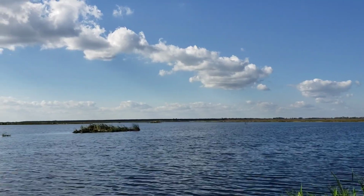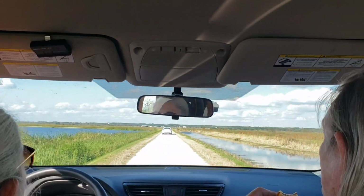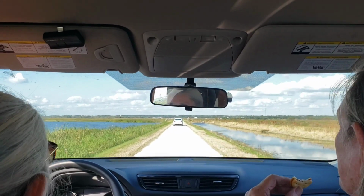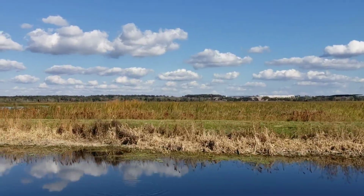Now, people come to the drive for numerous reasons. Obviously, I'm a birder. My parents are birders. The Bradys go out looking for birds. It's Bradys and birds. That's the way it works.